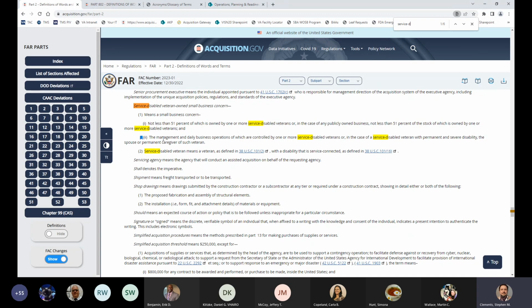They also have to be actively directing it, or in this case, their spouse or permanent caregiver is actively directing it. So if you come across an SDVOSB where the service disabled veteran doesn't know anything and isn't involved in anything, somebody's violating the definition. But what is a service disabled veteran?